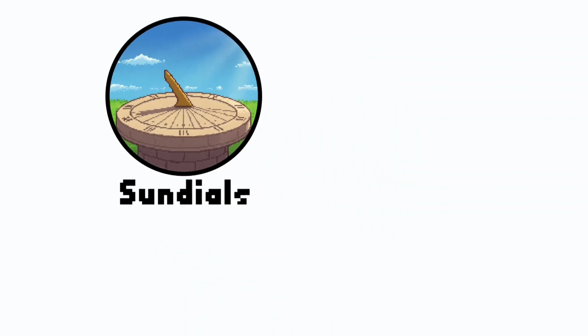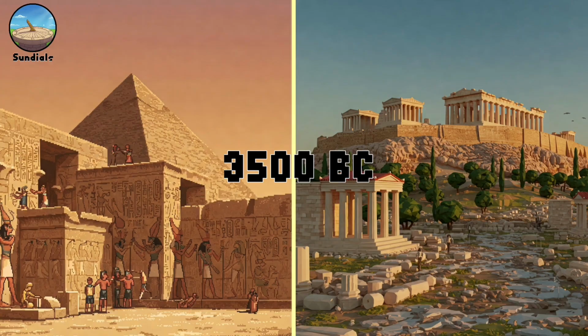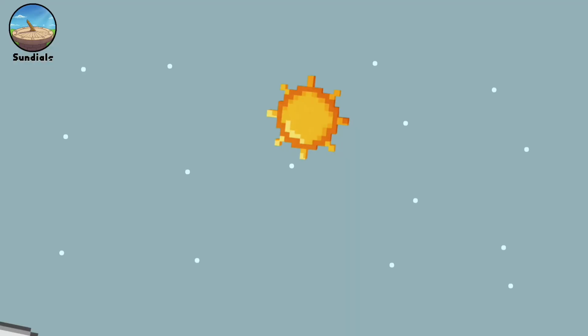Sundials, used since around 3500 BC in ancient Egypt and Greece, are devices that measure time using the position of the sun.